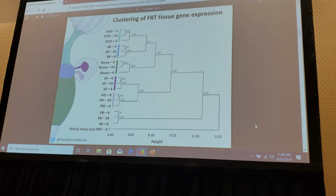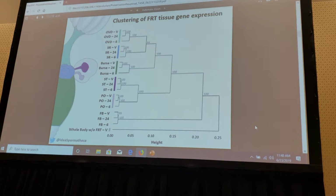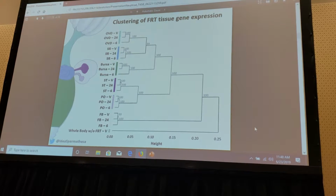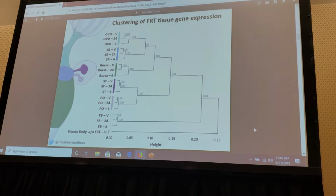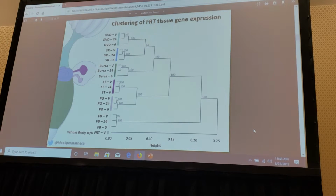I am not going to talk about any of the post-mating responses, but if you're interested in that, please come find me later. We have some really interesting findings there. For the rest of the study, I'll be exclusively focusing on unmated transcriptomes. When we do a hierarchical clustering, we find these really nice clusters of each tissue together. This is based on averages across these time points.